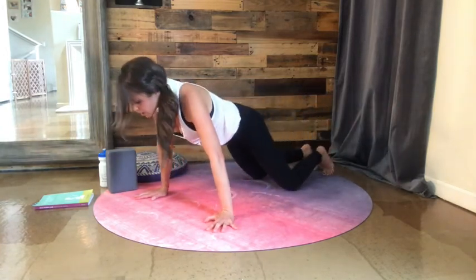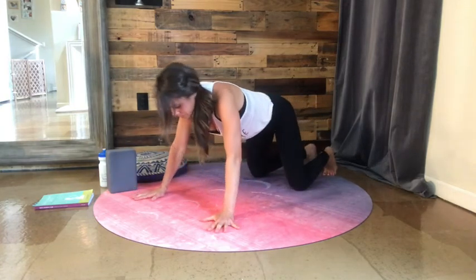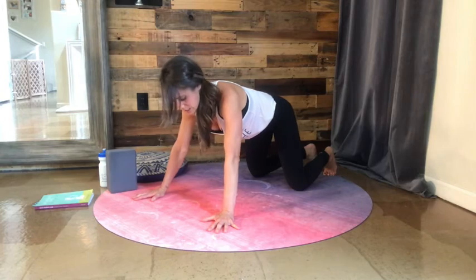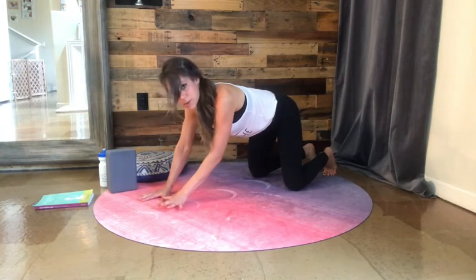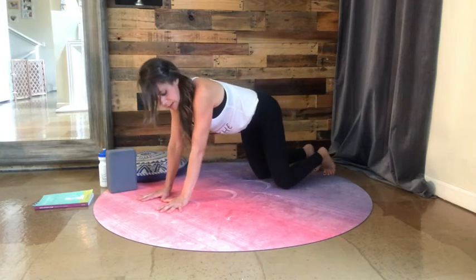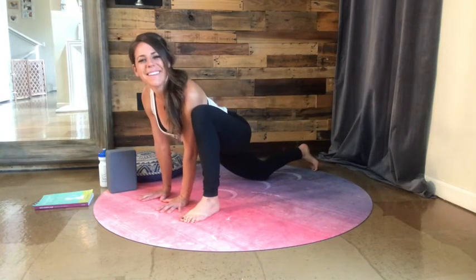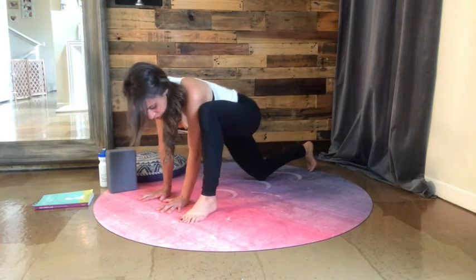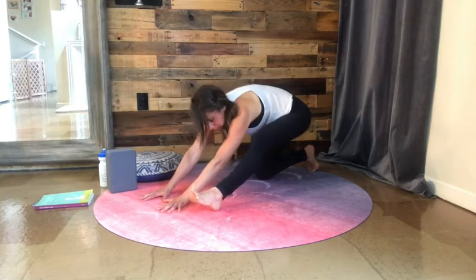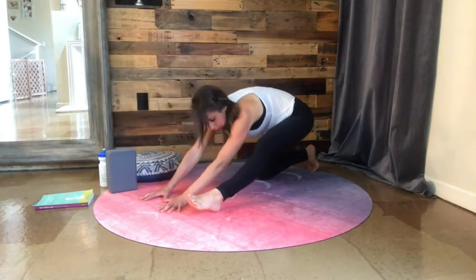Continue to breathe and open. Come back to stillness. Bring your left hand to meet the right, and then step your left foot where your right hand was, step your left foot where your left hand was, and start to shift forwards and back, forwards and back.